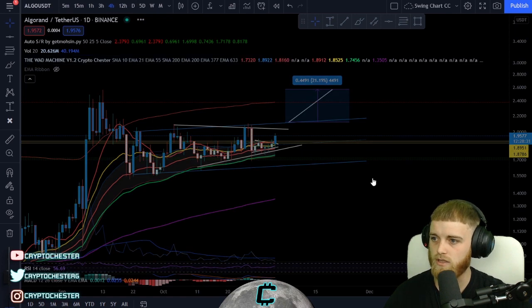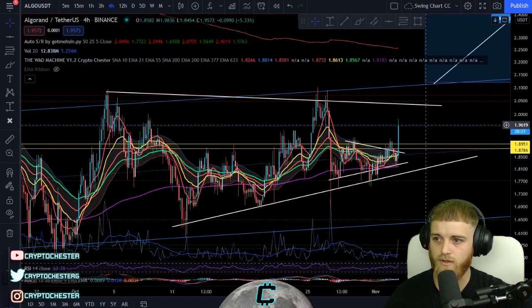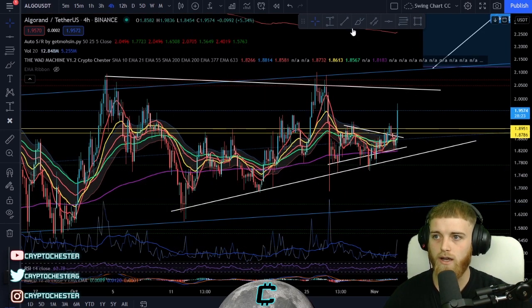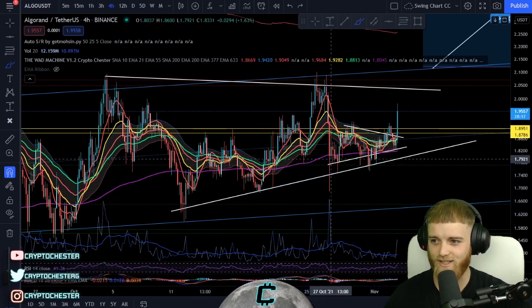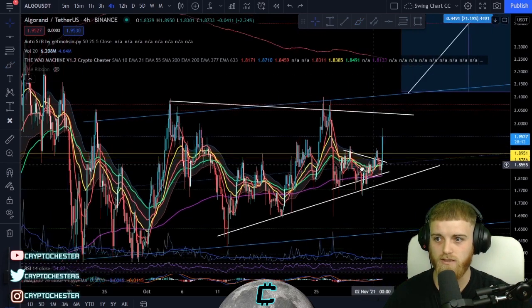Moving down to the shorter term time frame, because we've got some interesting stuff coming through here for Algorand. As you can see here, guys, we do have a symmetrical triangle chart pattern coming through. We've got a nice low. We've got higher lows being set continuously along this zone. And that basically means we're forming some sort of level of support in terms of a trend line.